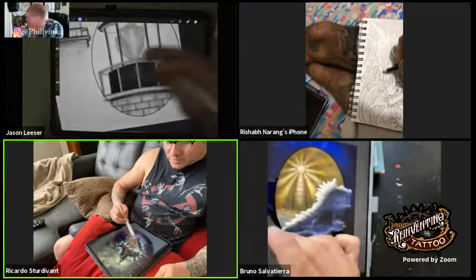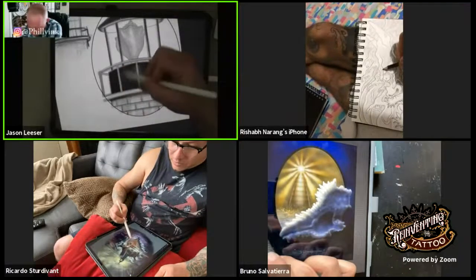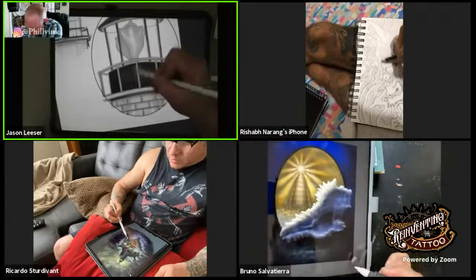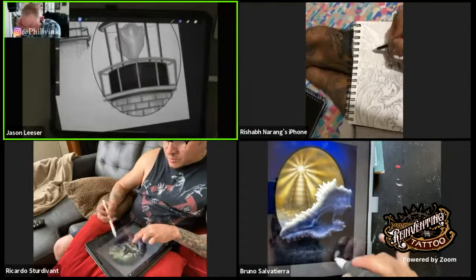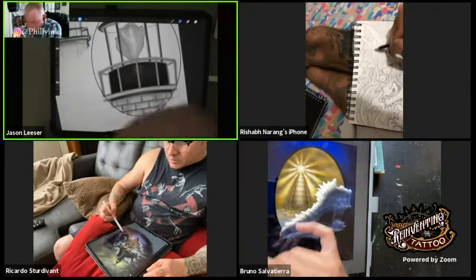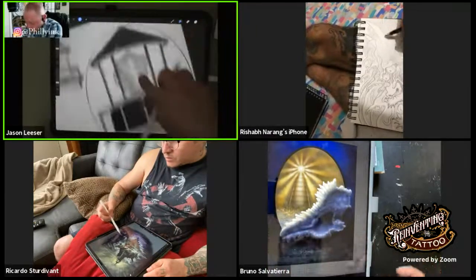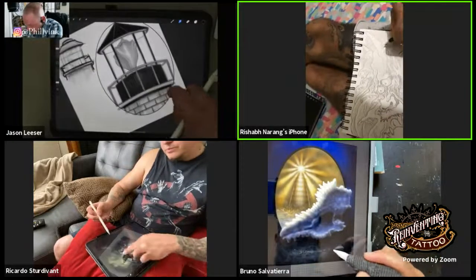Crazy, man. But it all comes down to muscle memory, because now it doesn't take a whole lot for me to just say, okay, this is what I'm doing. This is practice. I've practiced this concept before. I know how to do this. Now it's time for me to do it. It's pretty wild.